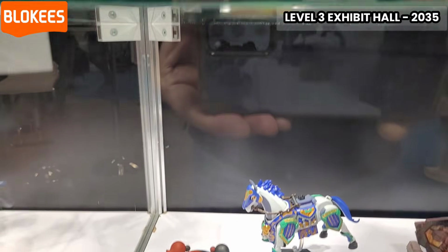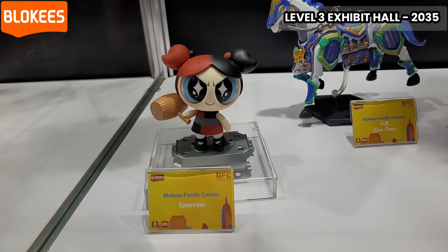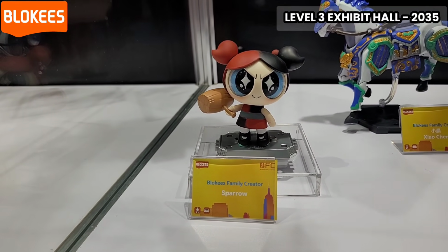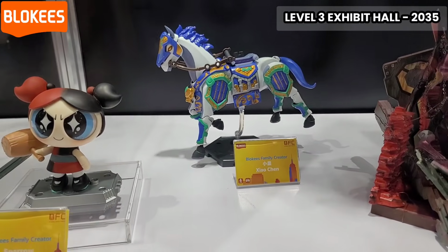And down over here, I guess these are customs too. And then we have the Powerpuff. Oh, it's supposed to be Powerpuff Girl, but what's her name? It's supposed to be Harley Quinn.